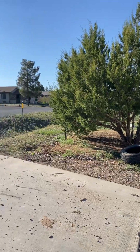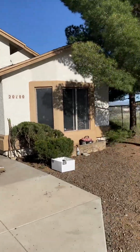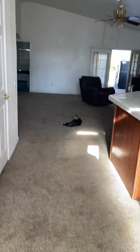So this is 20100 East Mesa Verde in Mayer. Still in the process of cleaning out, so pardon the mess. You've got a nice door in the front here, big metal door.